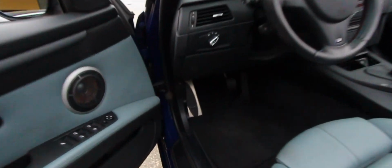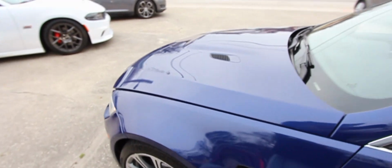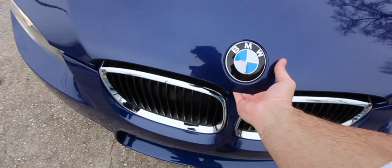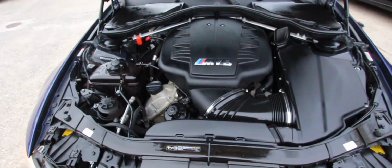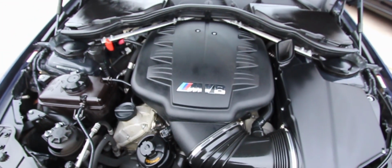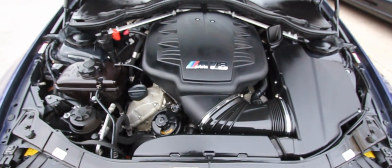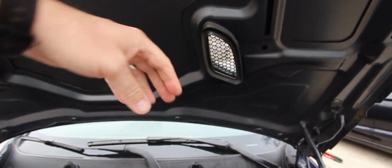Let's go ahead and pop the hood. Check out under there. See what she's like under the hood. There we go. Oh yeah, nice and clean, right? Wow, just as beautiful as everything else on the car. And yes, the hood vents are functional, y'all. Okay?